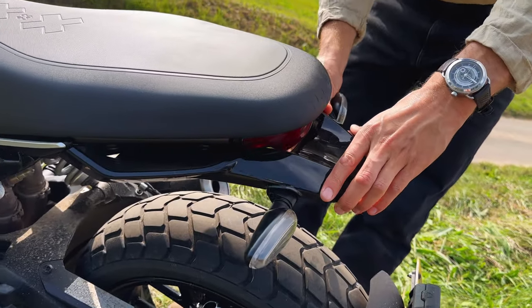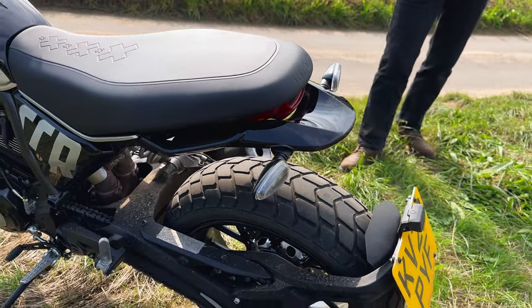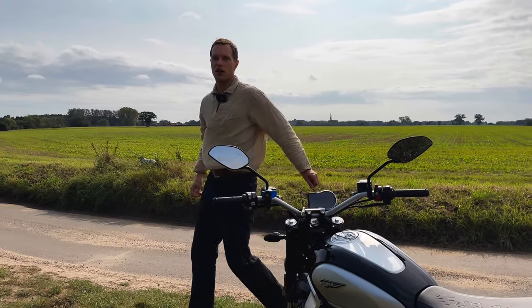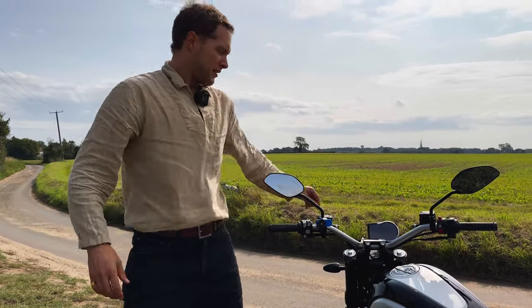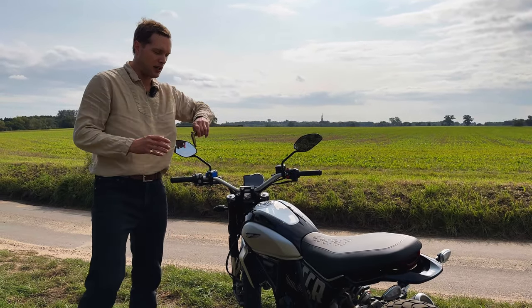You've got the same level of plastic quality on the back as you do on the front. And a final point to mention here. Let's say I'm heading off on a nice road trip. First thing I do, I've got my phone holder there on the handlebar.